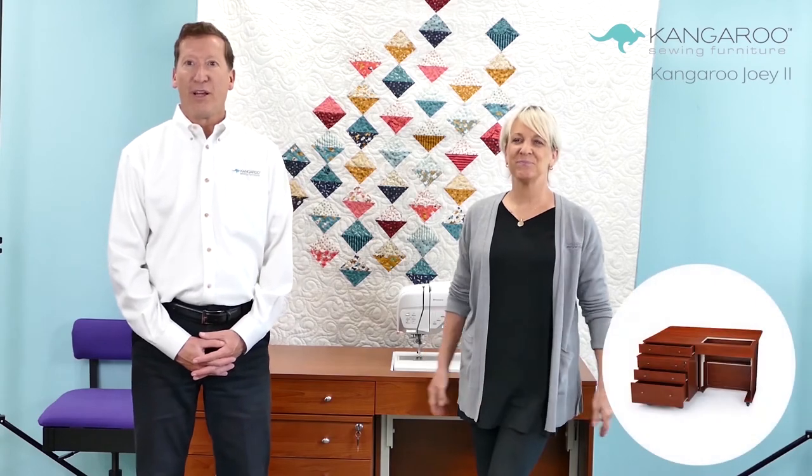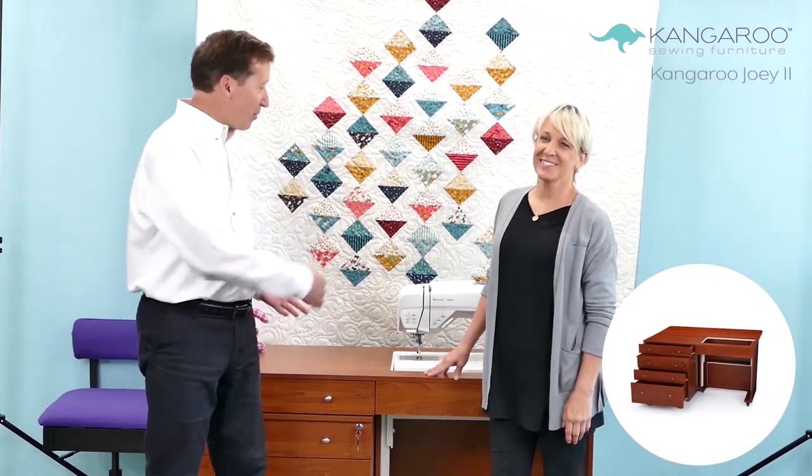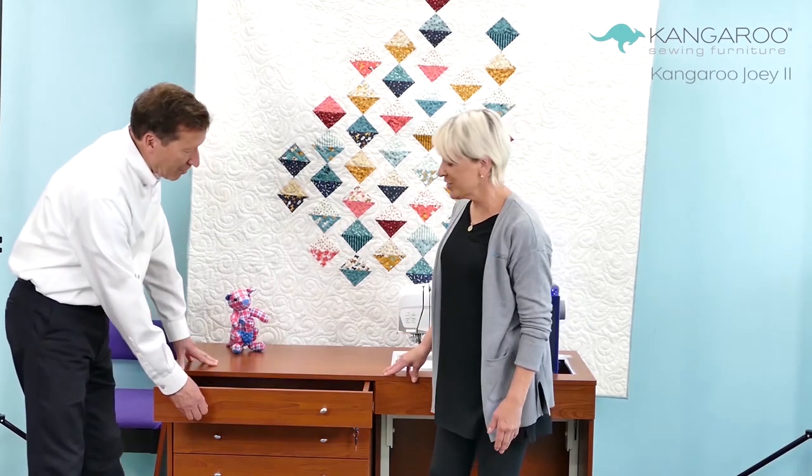The final cabinet we want to show you is the Kangaroo and the Joey. It's kind of the flagship of our line, the largest top that we have. It has the same machine opening as the Wallaby and Aussie. The three-position hydraulic lift, heavy-duty casters, the quilt leaf on the back of it, and a lifetime warranty. But there's a lot more. It combines a full-function sewing table and storage cabinet, plus it includes a large pull-out drawer for more storage.